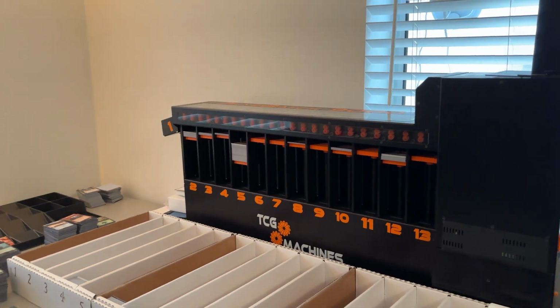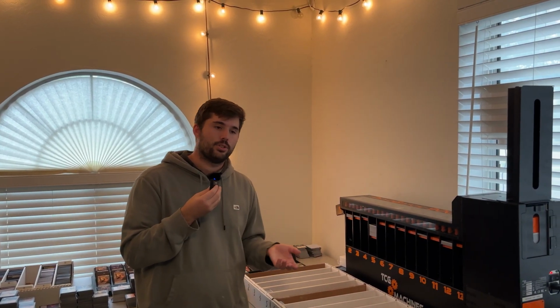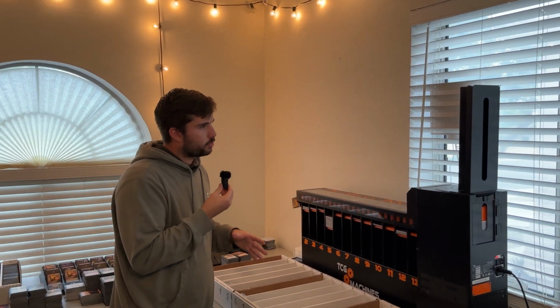So if you want to find a specific value of a card that you only want to sell at a certain price point or higher, if you want to alphabetize certain cards in a certain fashion, or let's say you want to take Pokemon typings and put them in each of these different trays, the Fizz Batch is going to be extremely good at doing that at a really fast speed. Typically, it can go up to 100 cards per minute when shooting it through the machine.